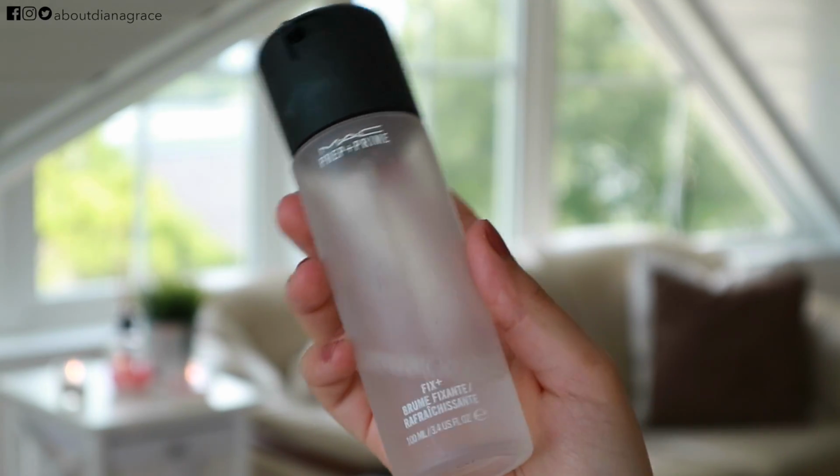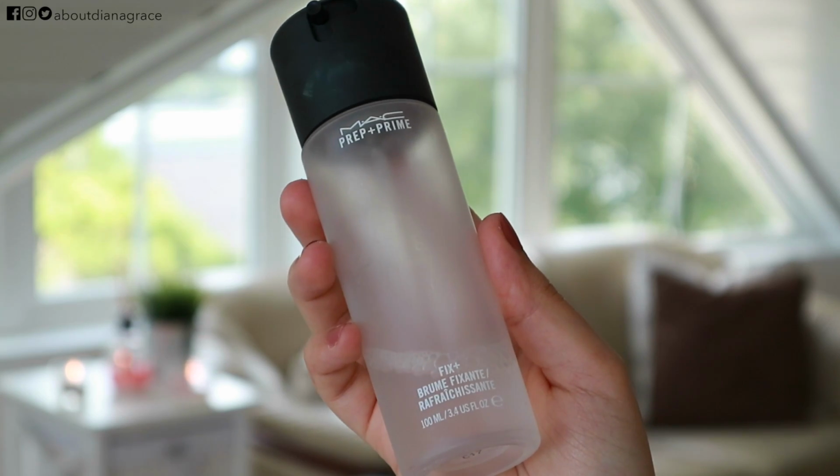So over to the makeup. What I will first start with doing is mist this on my face, which is the MAC Fix Plus. This will kind of prime my skin and also give some nice glow. I will just wait for it to dry a bit, and then I will go over to my foundation.